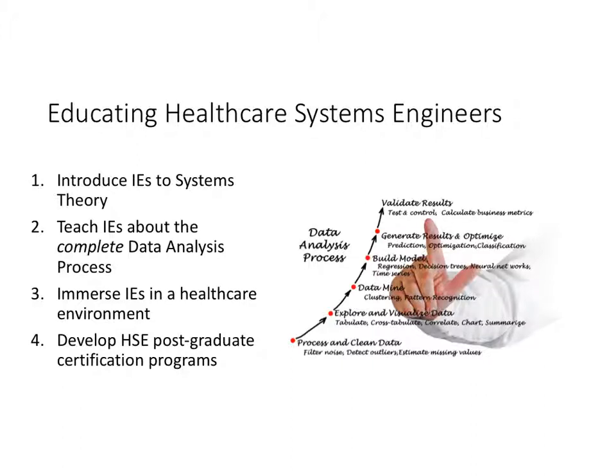So that would be another thing, to revise our curriculum and our programs to do the full data analysis process. Another is to immerse IEs in a healthcare environment. This is something which I feel is critical: to be able to do effective research in healthcare, you need to be in healthcare, right? It's going to be extremely difficult to make improvements in a healthcare setting if you're not immersed in that healthcare setting. And I believe this goes both ways.